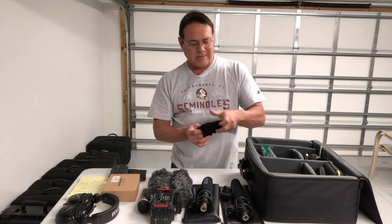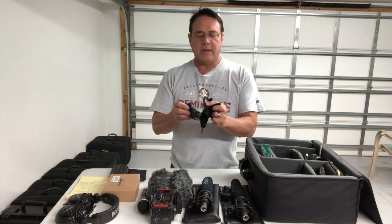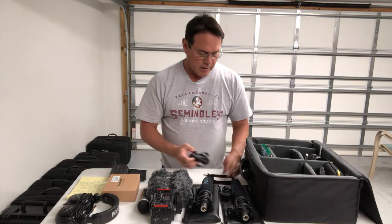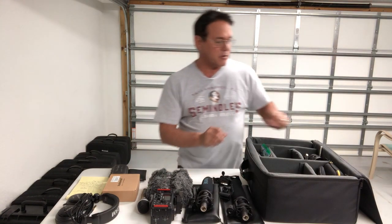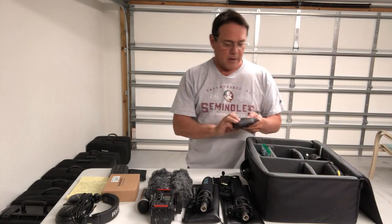So here's an IC L1 lavalier microphone, big clip head, long cord, so really great for hiding somewhere on a person. Sometimes you'll hide it on the back, come up, and go through the hair if they're really, really big.